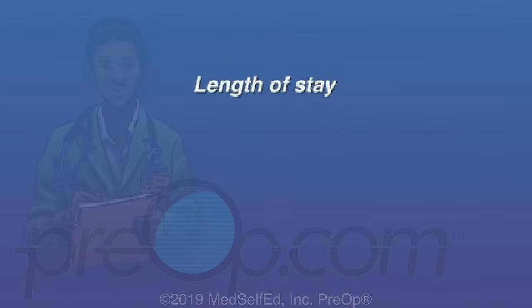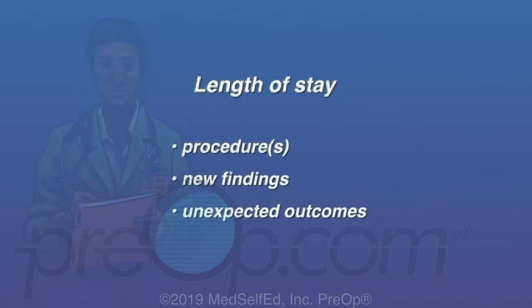If you are admitted to the hospital after surgery, your length of stay will depend on the specific procedures that were performed, any new findings or unexpected outcomes, and your other medical conditions.